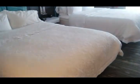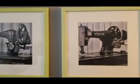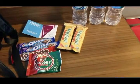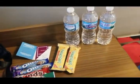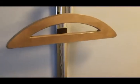We have 2 queen beds, and I like this one because it's just gray walls and the white beds, but they give us this really cool artwork and color like everywhere in this hotel. Cool pictures of old sewing machines with these lime green frames again. We got a haul of goodies for being Hilton Honors silver level members. They gave us all the treats and stuff and water that we wanted. This thing is interesting. I think it's like a hanger to hang a suit on, for your suit jacket and then for your pants.